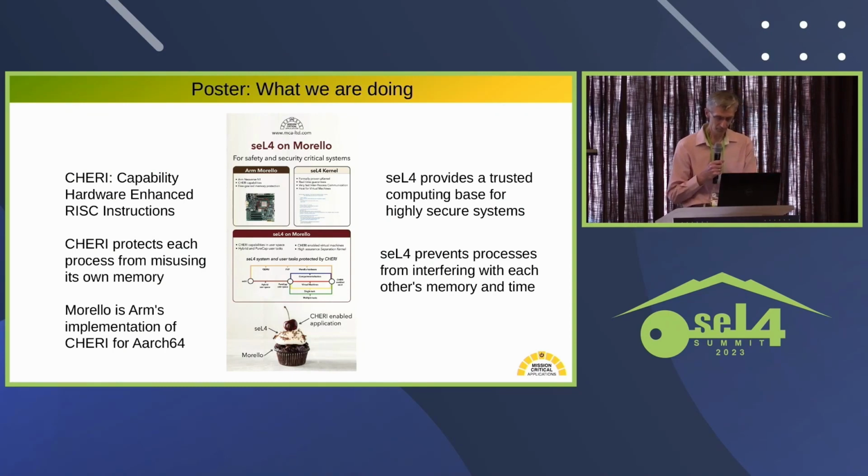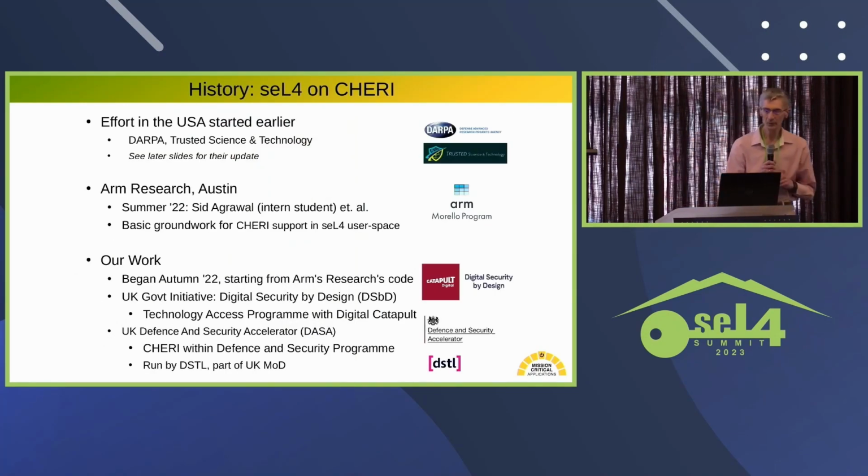So there's some history involved in this effort. In fact, there's a parallel effort that started somewhat before us in the US, and DARPA and Trusted Science and Technology have been doing some work in this area as well, but they are a bit limited in what they're able to say at the moment. I've got some slides from them a bit later on, which they've been kind enough to give me to update you on what they're doing, but we'll come back to that later on.